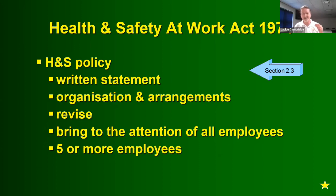By law, the policy must be brought to the attention of all employees. This is all part of the Health and Safety at Work Act. Now, I know from experience that some companies will just show you the statement of intent and say, read this, then sign to say you've read it and understood it. That's not enough. That is only the statement of intent. The intent to abide by health and safety is just one part of the policy. All employees should be aware of their company's health and safety policy, the organisational responsibilities and the arrangements in place. All right, the 5 or more people I've already mentioned.